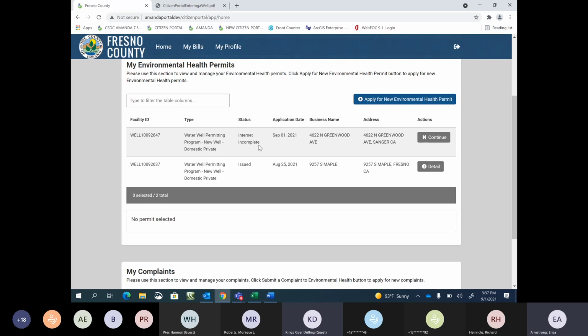Got it. Well, I guess my question is, if I think I'm complete, I really won't know until I go into the portal to see if you've completed on your side. Is that correct? If it's completed on our end, it will say issued. And it will email them, right? A copy of the permit will be emailed to you. There is nothing that's changed in that process.